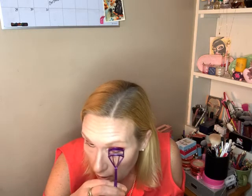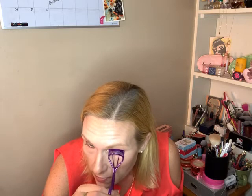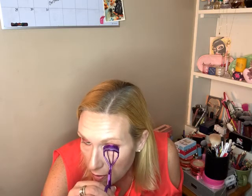Alright, so let's curl these. And then I'm going to use the new Fenty mascara again. I really did enjoy that. It was nice and it did last. And I've used it for bottom and top. I don't like it for bottom, to be honest. It did smudge on me on the bottom. But on the top, it was brilliant.